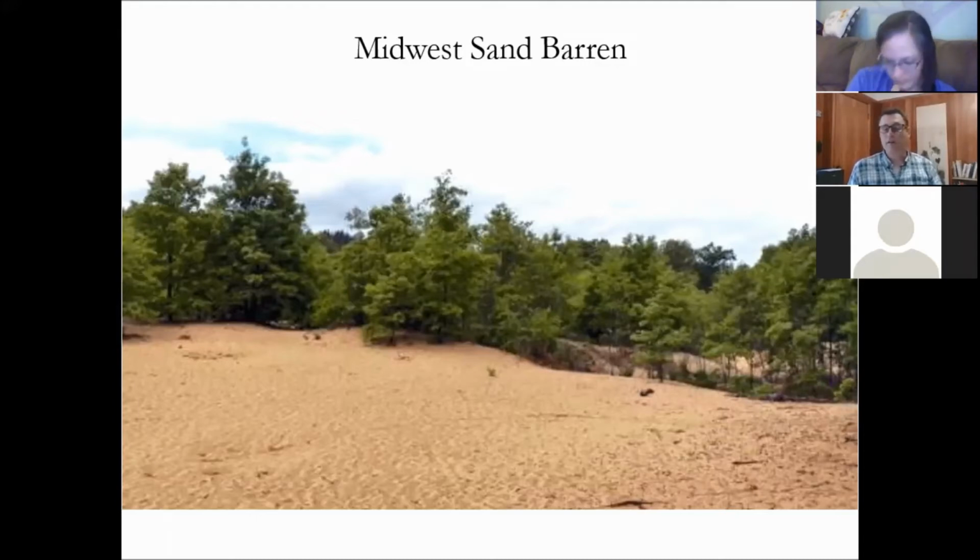But you can also find examples of these in the Toledo Metro Parks, like in the Oak Openings Metro Park. And I know of some other locations that have this Midwest sand barren in Michigan. One is up in Sumpter Township, and I just found another one that's in Ida Township. So they are there, but they're very hard to find, and most of them have been developed.